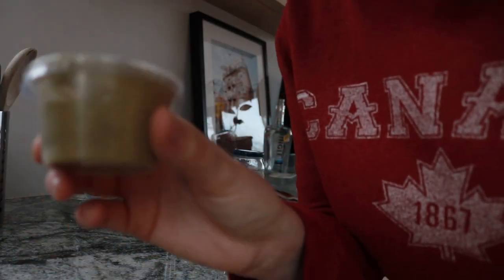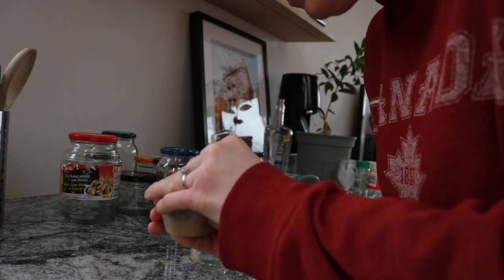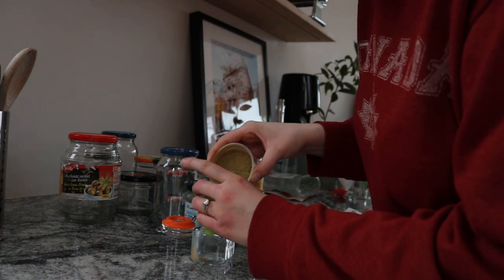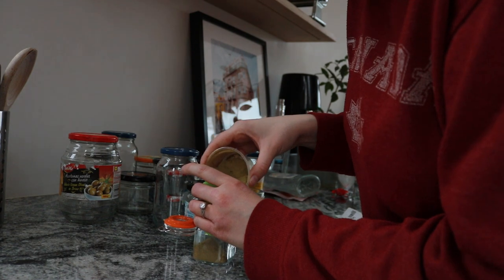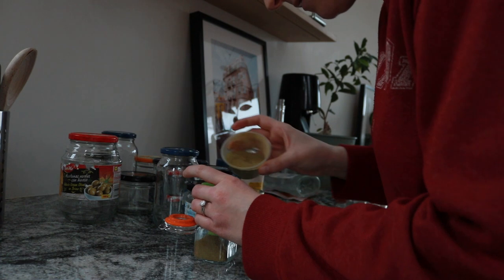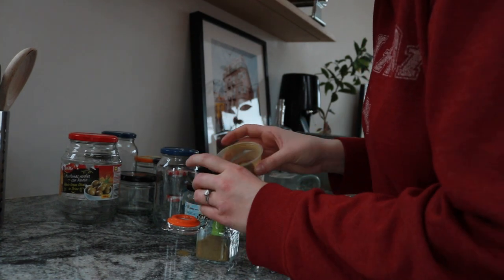This is ground oregano. I've never seen that before, but apparently that is how you buy it in any of the refill shops in Italy. So, oh my God, the smell. Woo! That is oregano. Smells divine. Oh, sugar.